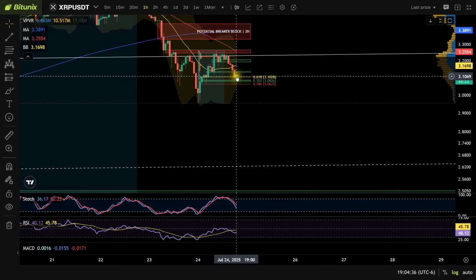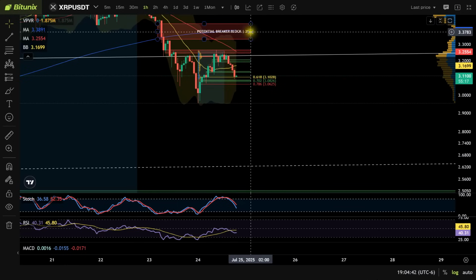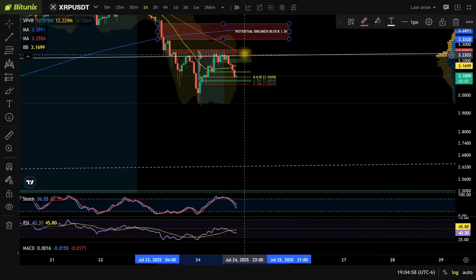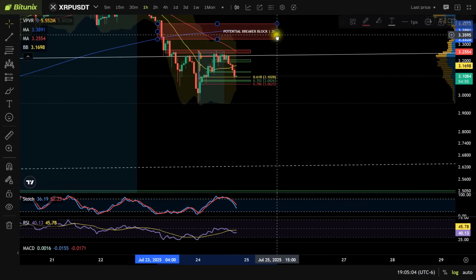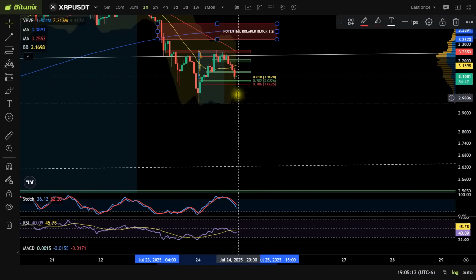We could see this form, that inverted head and shoulders, and move to higher levels if it can get through this potential breaker block right here, which may not be very easy. We could even see something where we get rejected off of that area, then we start to decline further. But there's quite a few different ways that this could go, especially heading into the weekend. So that's essentially what I would look out for.